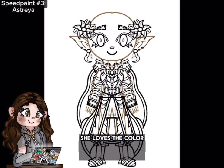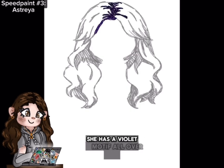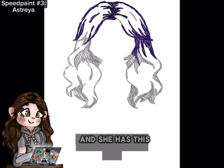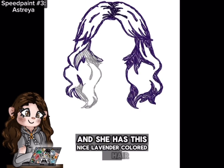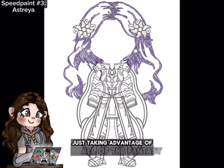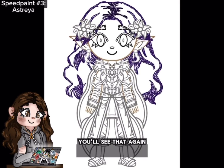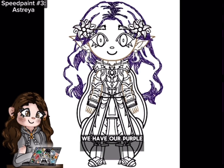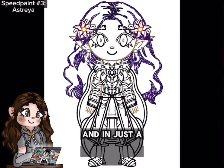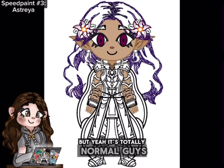She loves the color purple, as you can clearly see. She has a violet motif all over her, and she has this nice lavender colored hair, which is totally natural and totally not me just taking advantage of all the fantasy to make them have extreme colored hair. You'll see that again in the future. We have our purple hair, our silver hair, and in just a few moments we'll have our blue hair. But yeah, it's totally normal, guys.